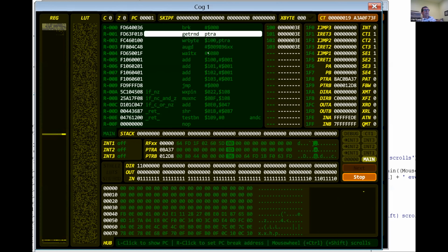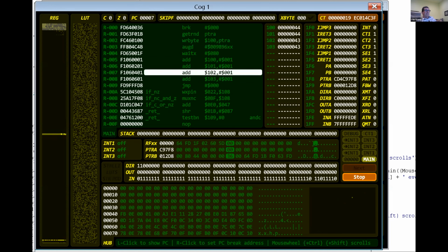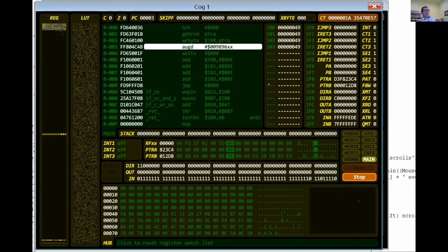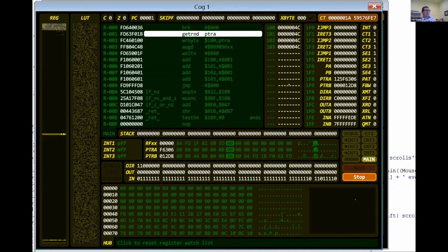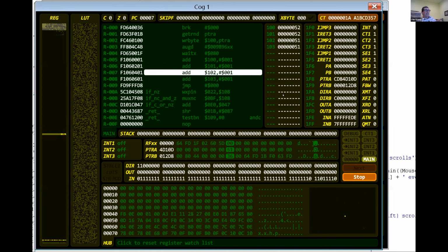And see, this is not a symbolic debugger at this point. It's purely binary. It's just looking at registers. It's disassembling just from machine language to kind of raw assembly.